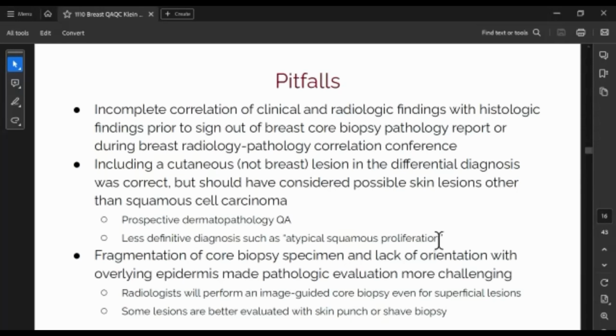And so maybe a more thorough conversation with the dermatopathologist, like, hey, this is really strange, radiographically this looks completely benign. Is there anything else this could be? And so maybe we could have taken a step back and just called it atypical squamous proliferation or something. I hate, you can spend your whole life calling everything atypical. You don't want to do that, right? But in this case, I think that would have been the better way to go.